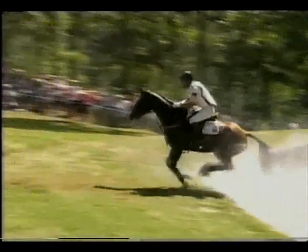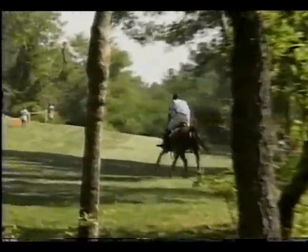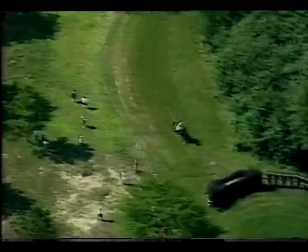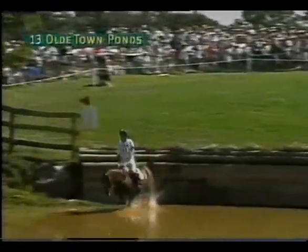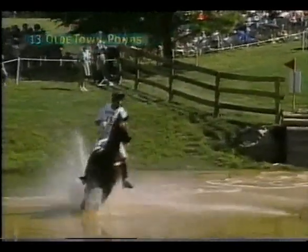And here he is at the first water, taking the fast route. Oh, easily through there. Oh, a walk in the park for Heyday. Bruce always makes it look so easy. He's jumped so many fences in his life. He's just so ready to deal with any situation, and the horse picks up that confidence. And here he is down to the Old Town Ponds. We'll see if he follows David's lead and jumps the right-hand side.